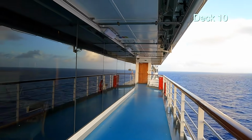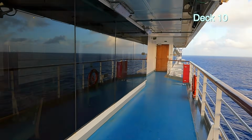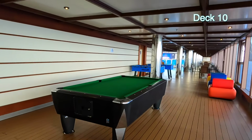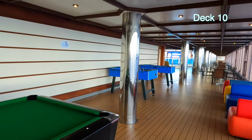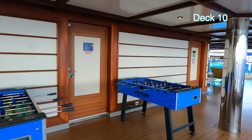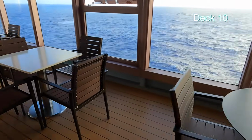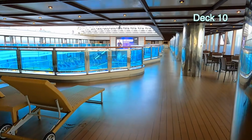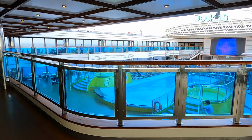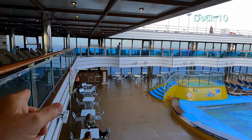Remember, we're heading forward. You can see the bridge up there. So we're above the bridge a little bit. And it might seem like you're inside, but there's a pool table. I don't know where the balls are now. Maybe in the ball. Nope. Foosball. Weird seating. Fancier loungers, you see that? Fancier loungers. And now we're up above deck 9. The deck 9 pool. Red Frog Rum Bar is right there.